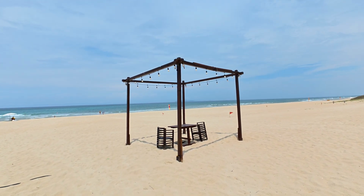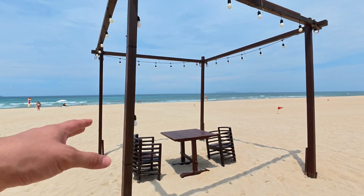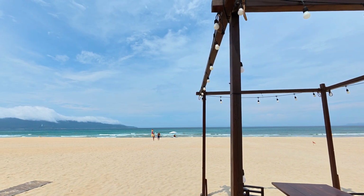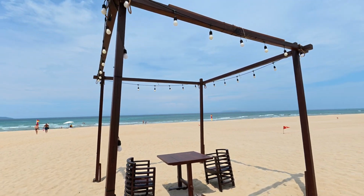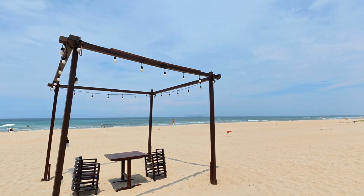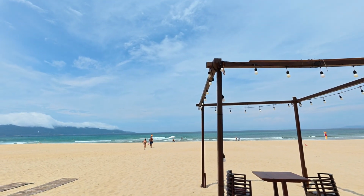I think they can set it up for a romantic dinner or something, where you just be here alone and then they serve everything here. The beach part is actually very nice here. Very pretty. I think I would rather chill here than there. The water looks very, very nice here.